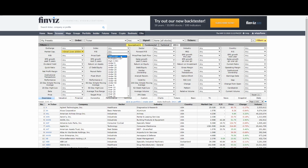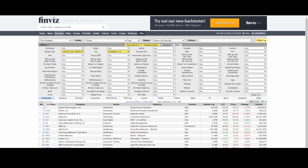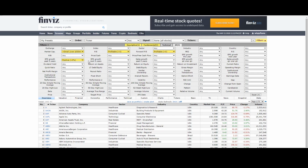PE ratio, I would want a PE ratio of above 0, which means that the company is profitable. Now in Finviz, you can also filter by the projected earnings per share growth. So for the earnings per share growth over the past 5 years, I want it to be positive, which means that the company is showing consistent growth, at least over the past 5 years.